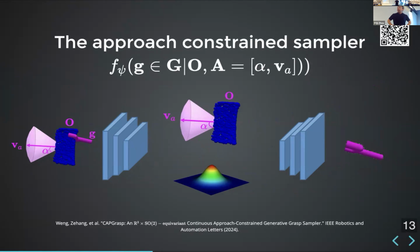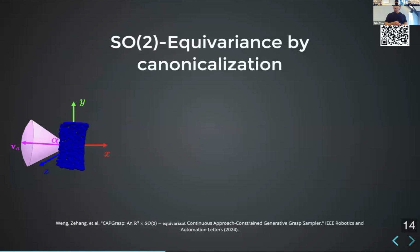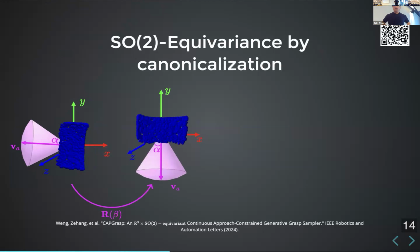But the nice thing here is that we have some symmetries in the data because of how we have the cone constraint. So this is the object in the camera space. You can see the X, Y, and Z is the camera coordinate system. And what we can find here is that we can always transform or rotate this object to align with some of the axes of the camera coordinate system. So here we can find a unique rotation matrix that always rotates the blue object so that the approach constraint is parallel to the negative y-axis.